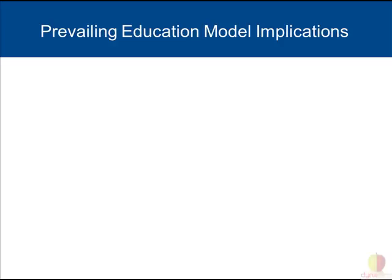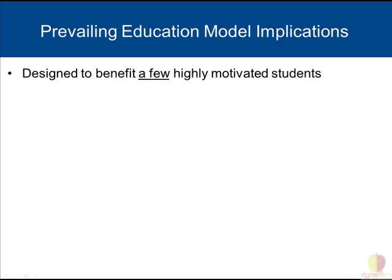Before we go on to the details of this, let's understand the implications of the prevailing education model. Firstly, the three pillars of classroom lecture, homework, and testing are designed to benefit a very few highly motivated students. Almost 2% are highly motivated, 98% are not motivated. And there is no strategy to actually encourage the 98% of the people to come up.